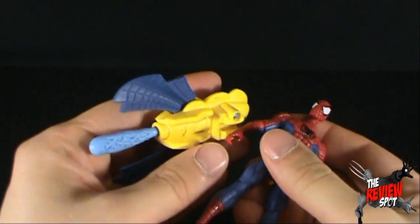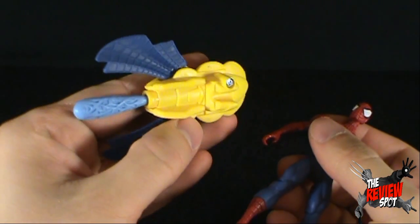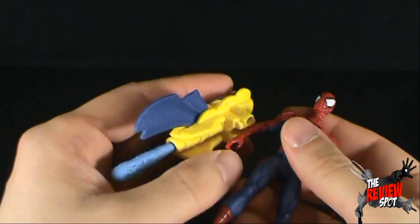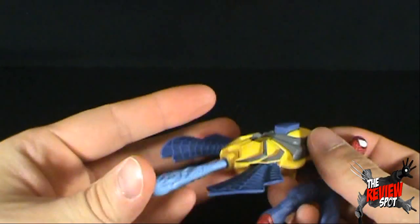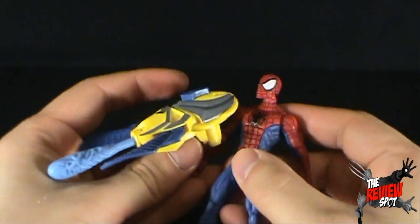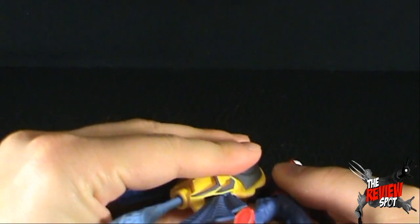I assume we can just simply take this and snap it into Spider-Man's arm. There's really no latch or clamp or anything like that. It's just basically a groove. But let's put that said groove on Spider-Man's arm. Snap it into place. It's a very loose fit, let me tell you. So much so you can even see it's not really staying on Spider-Man's arm.